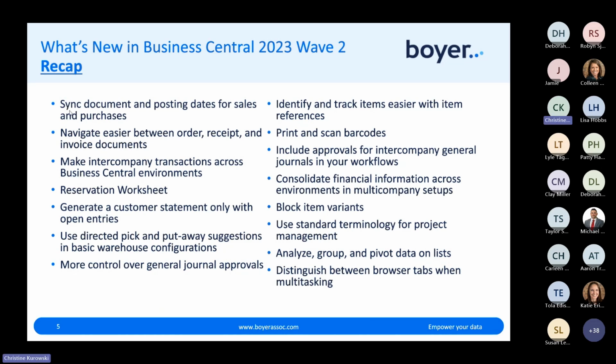So just a quick recap to highlight those most recent changes that just ended rolling out through March. We've got sync document and posting dates on sales and purchases. You're able to navigate easier between orders, receipts, and posted invoice documents. You can make intercompany transactions across Business Central environments. There's a new reservation worksheet for inventory management. You can generate customer statements that only show open entries. This was a hot and exciting one. You previously could only show their running balance. Now you have the ability to just show the open entries.